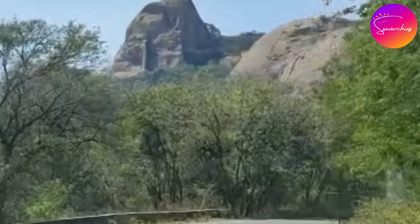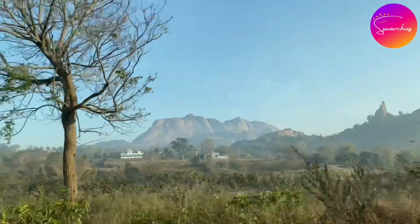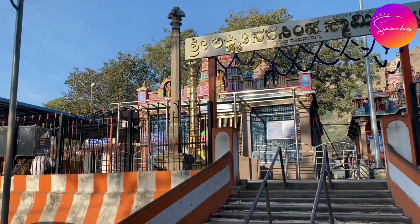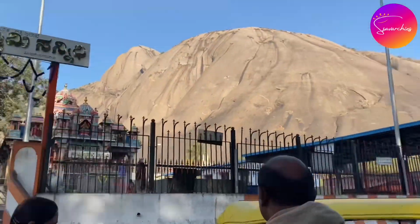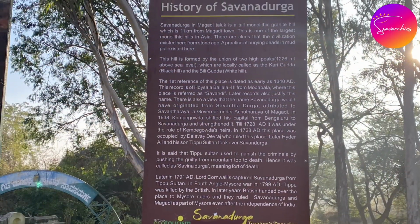The rock formation looked very intimidating and I was wondering how we would do the trek. The Sri Lakshmi Narasimha Swami temple at the foothills. It dates back to 1340 AD and is believed to be built at the time of the Hoysalas.